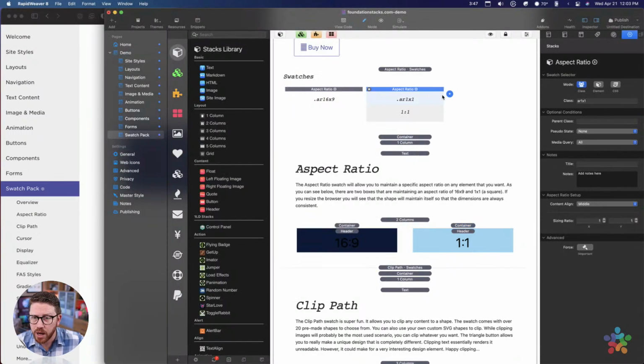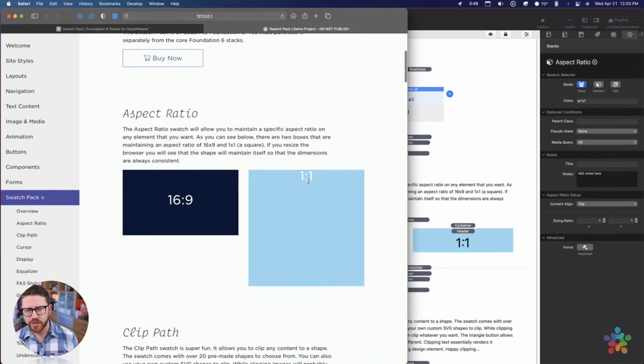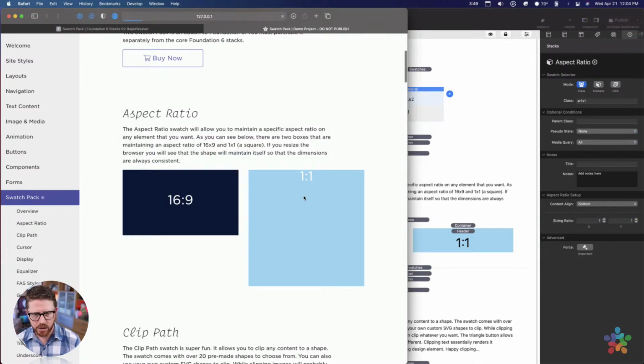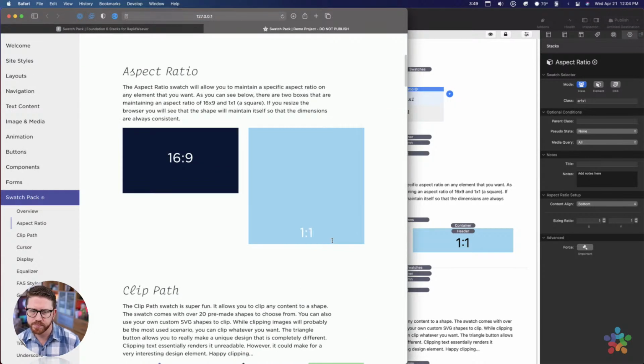Just to show you, let's set the content alignment on the square to top. Let's go ahead and look at that. If you look there, it's still a square, but if we set the content alignment to the top, well, guess what? Content alignment is at the top. You can do middle, bottom. So if we did the bottom content align, obviously the 1:1 should be down there. There it is.